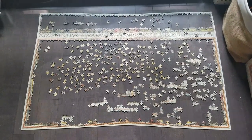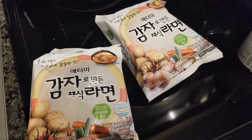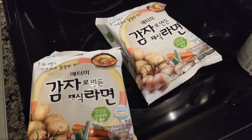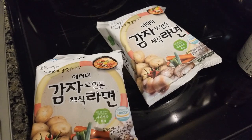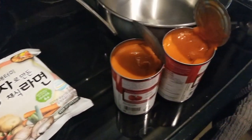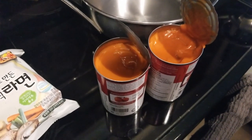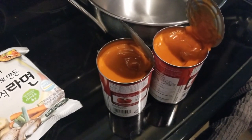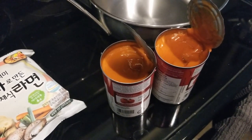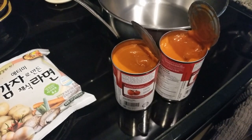I'm gonna be making ramen tonight, but instead of making it in the soup base that comes with the ramen, and instead of stir-frying it in my own sauces, I'm going to be making ramen in Campbell's tomato soup. I have been seeing this on a couple of subreddits that I follow, and for some reason it is very intriguing to me, and I'm very curious as to what this will be like.